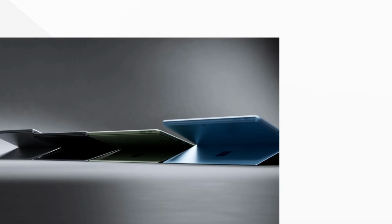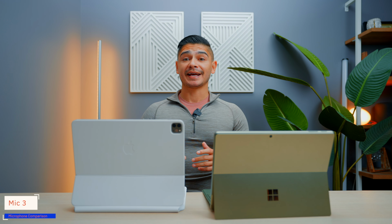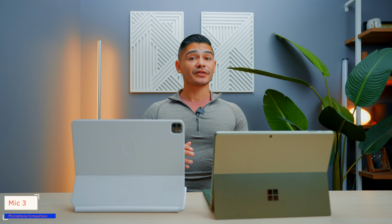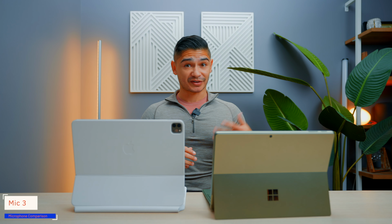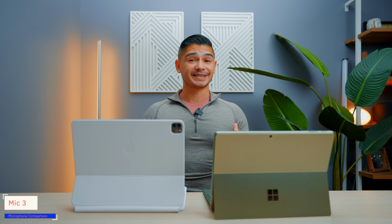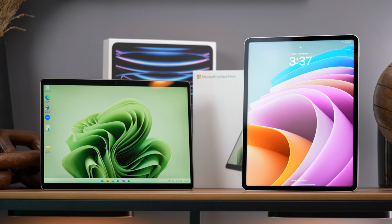So that's quite cute. As far as ports, the Magic Keyboard has one USB-C port that's only used for pass-through charging, and a Thunderbolt 4 USB-C port that you could use for fast data transfers of files. While the Surface Pro 9 has two Thunderbolt 4 ports that you could use for those fast data transfers, as well as charging, while also having its proprietary Surface connector that you could use to charge. So definitely, a win on the ports on the Surface line. Let's go ahead and move on to screens and displays.